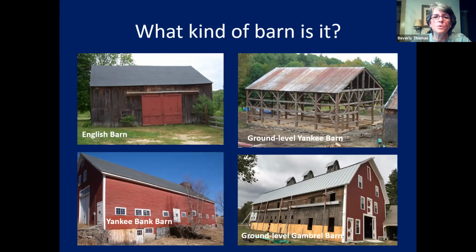And Ian, this is you. Okay, so there are two basic types of barns we're going to see in New England. One is the English barn, which is on the upper left, and the other is the Yankee barn. Yankee barns can be either ground level barns or bank barns, and the bottom left is a bank barn. All English barns will be ground level barns unless they've been moved or the terrain has been changed around them.